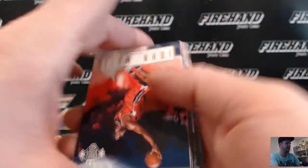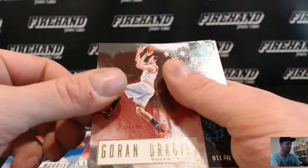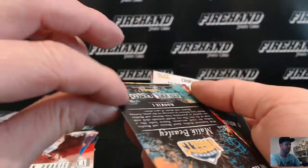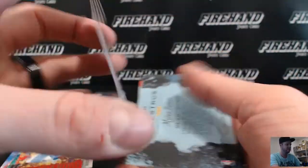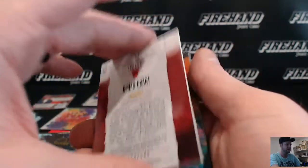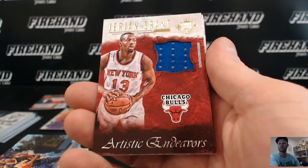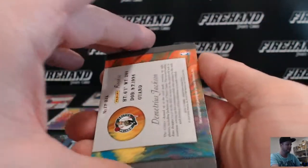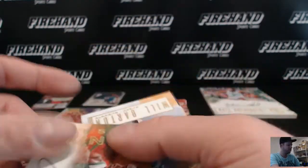Loaded half. Loaded. John Wall. Stanley Johnson. Marcus Morris. Goran Dragic. Malik Beasley level 1. Malik Beasley level 2. Isaiah Thomas. Myles Turner. Jerian Grant for the Bulls. J.B. Watkins. Demetrius Jackson for the Celtics and ice tray.